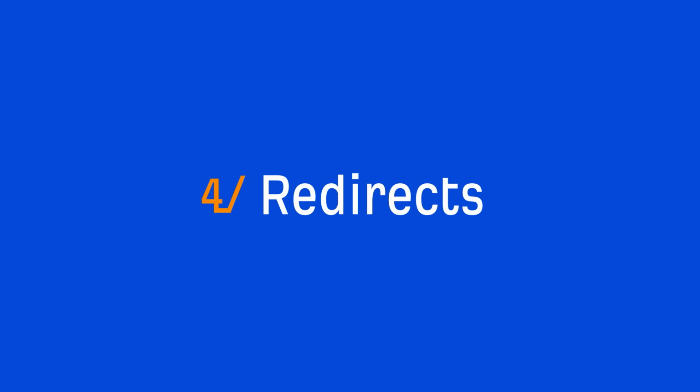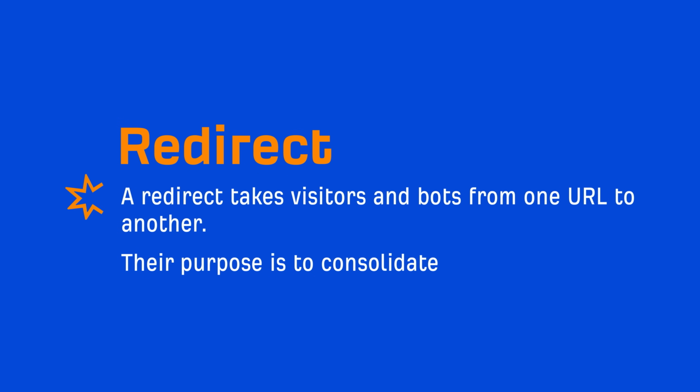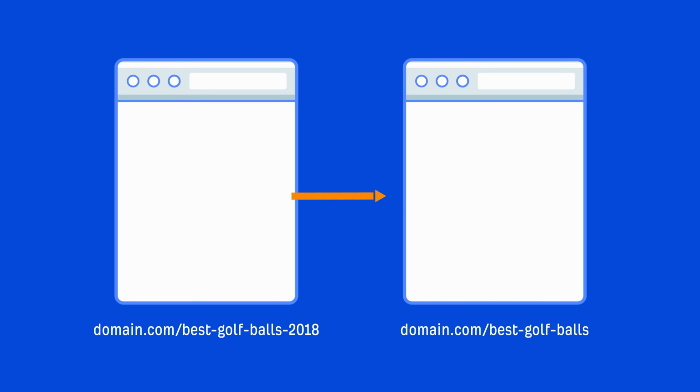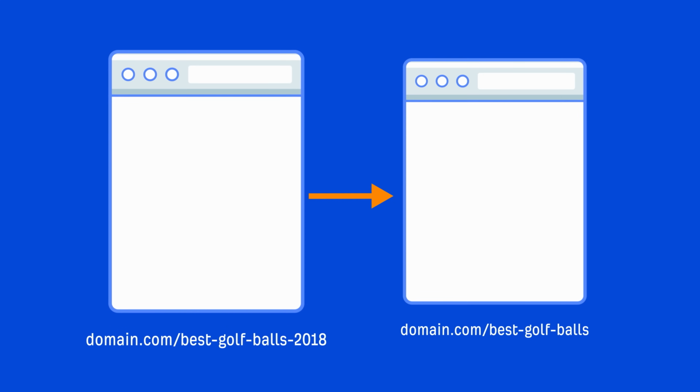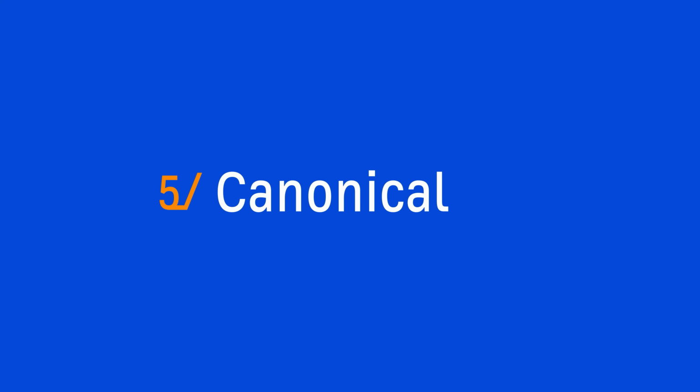Next up are redirects. A redirect takes visitors and bots from one URL to another, and their purpose is to consolidate signals. For example, let's say you have two pages on your website on the best golf balls. An old one at domain.com/bestgolfballs2018 and another at domain.com/bestgolfballs. Seeing as these are highly relevant to one another, it would make sense to redirect the 2018 version to the current version. And by consolidating these pages, you're telling search engines to pass the signals from the redirected URL to the destination URL.